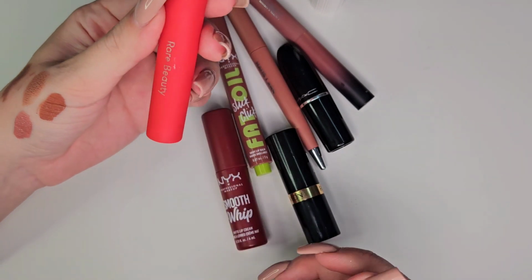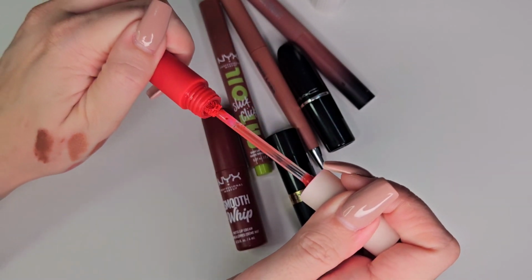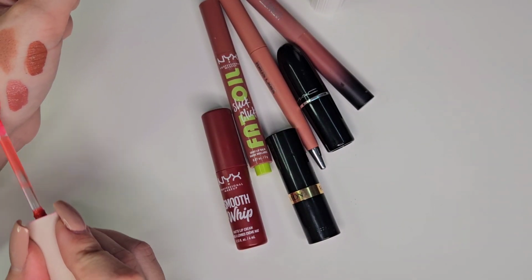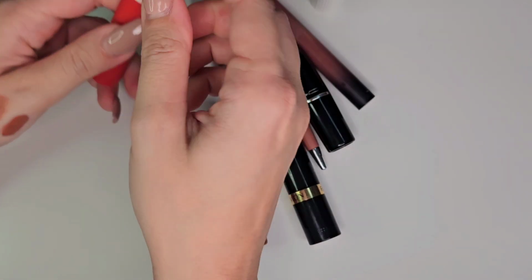Then we have the beautiful red from Rare Beauty. I don't know what to do with the red shades because I kept the red lip liner, but this is so bright. I need to swatch the other reds.